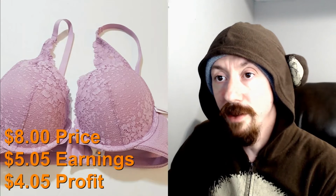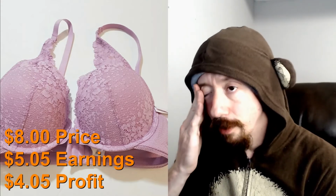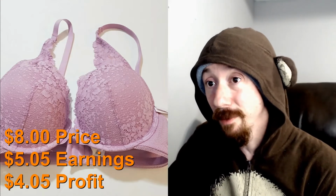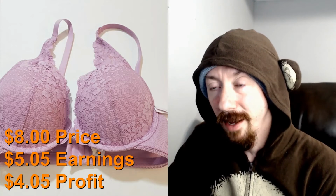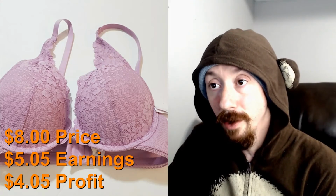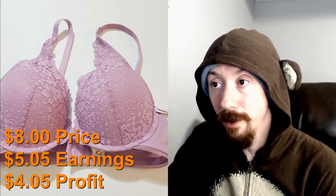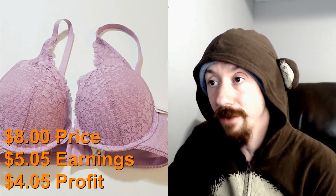All right, up next we have this Audrey Sublime lace push-up bra, and this I think we got at a Goodwill for dollar days. We got this when we first started. My wife thought that bras would be something that we could flip really quick. Turns out we were wrong about that. So it's just been in the closet for a while. We sold it for $8. So that leaves us with the minimal $2.95 in Posh fees. So we had $5.05 in earnings, and then since it cost us $1, we only made $4.05 off of this item.